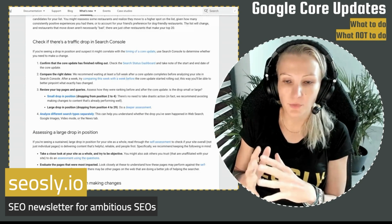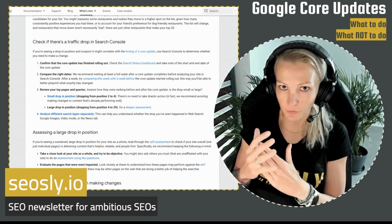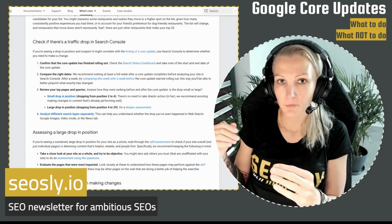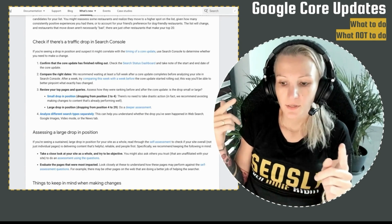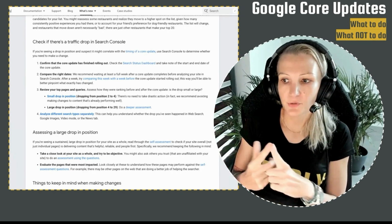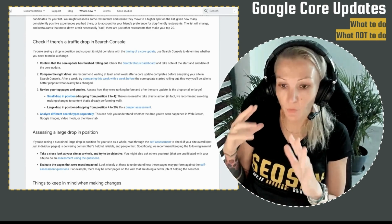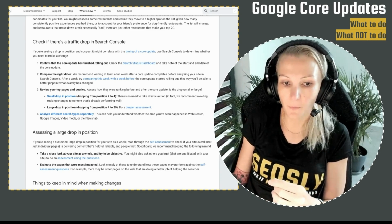And of course, you have to be 100% sure that this is actually the core update that caused you to lose traffic. Maybe there was a migration going on at the same time, maybe a technical issue on your website which caused you to lose traffic. So those are the things you always need to take into account as well.